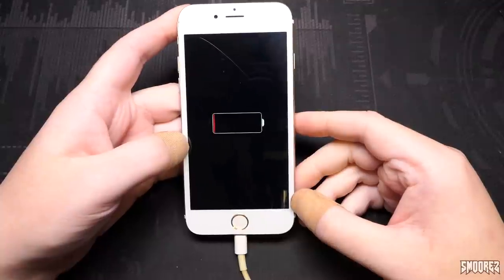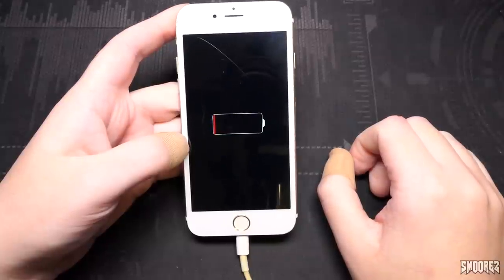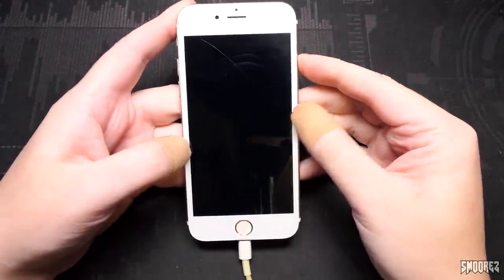There you go. See? I didn't kill it. Good job. Okay, and the battery percentage is now at that, so we can just power it back on, and I'm pretty sure everything will be fine.